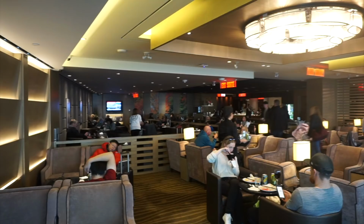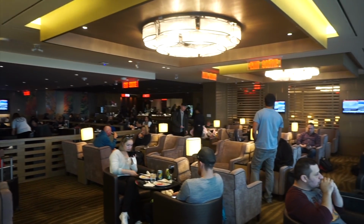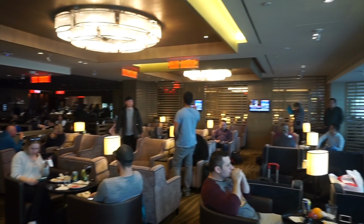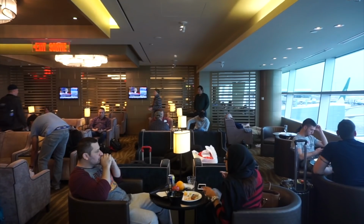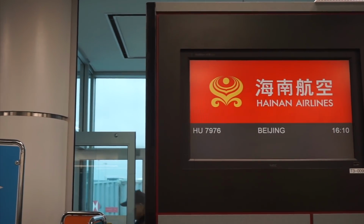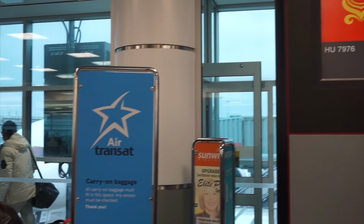The lounge, as you can see, is not very spacious. The seats were cluttered together to maximize the space. The upholstery is rather generic with a fairly dark interior. I departed for my gate earlier than usual because I have requested early boarding with Hainan Airlines to film the cabin while it's still empty.